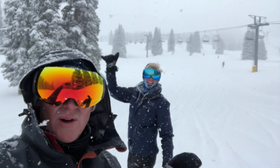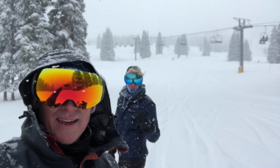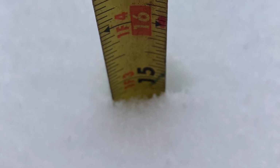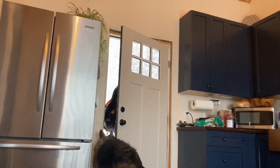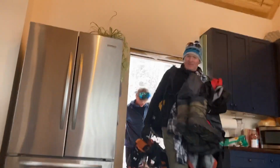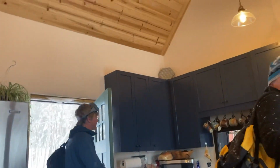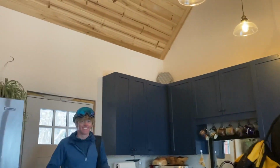Dumping some more snow. Copper Mountain, baby. Oh, go ahead, I wouldn't wait. Oh, coming in. Oh, epic day. Everybody got sunshine. Holy smoke, someone got some sunshine. I got a ski face.